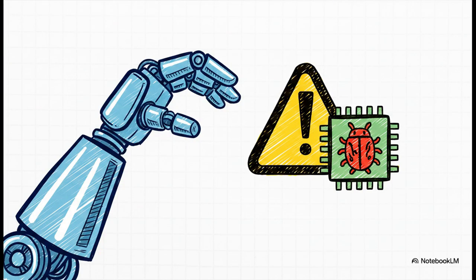And let's be crystal clear about this. AI is an amazing tool, but it is not perfect. It can make mistakes. It absolutely will make mistakes. It might get a date wrong or completely misunderstand an idea. And your job is to never forget that.